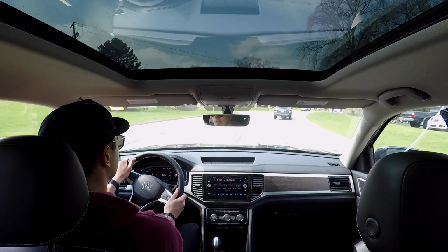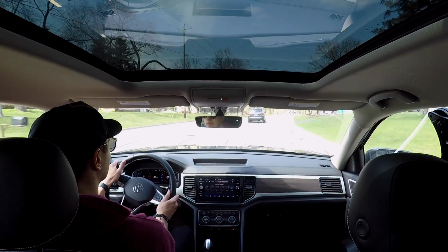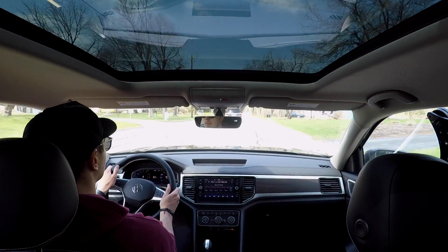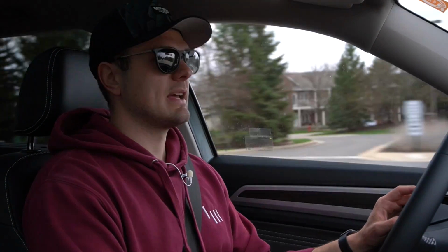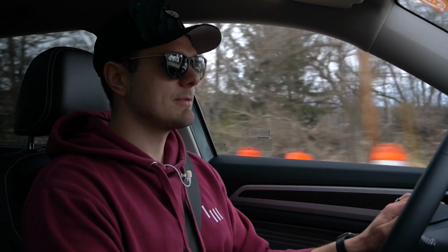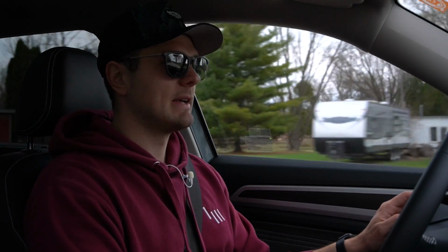The visibility is phenomenal. You have so much space in here, so much light comes in with this massive panel roof that I just feel relaxed driving this thing, and more so than probably 90% of the cars that we've tested over the last year here on Downshift. So it's incredibly easy to get on with from a driving perspective. So that's probably a good time to talk about what's going on outside.